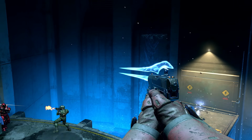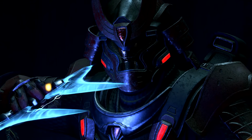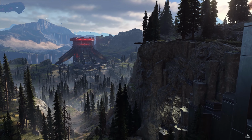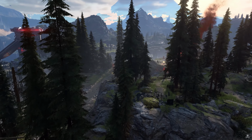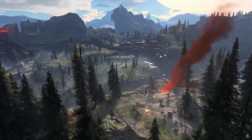So, we have learned loads about Halo Infinite's multiplayer, and overall, it looks brilliant. I still do want to see Forge in action, but that'll come further down the line. Then there's the story reveal, and I have to say, what a phenomenal soundtrack. Although it was short, it did give us hints as to where they're taking the plot.